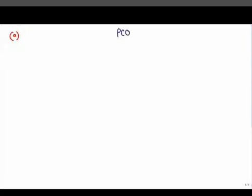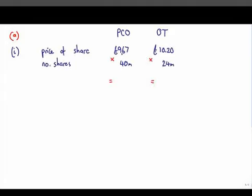And the first thing that we're asked to calculate is the current market value. Now this is given in the question. 967 pence for PCO and 1020 pence for OT. So the only way to add value to this would be to multiply by the number of shares to show the total value of the 2 companies. So that's what we're going to do. The total value of a company is sometimes referred to in exam questions as market capitalisation. We're told in the question that PCO has 40 million shares in issue and OT has 24 million shares in issue. So multiplying through gives the total market value.